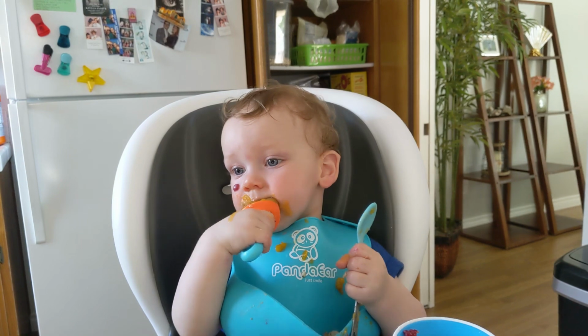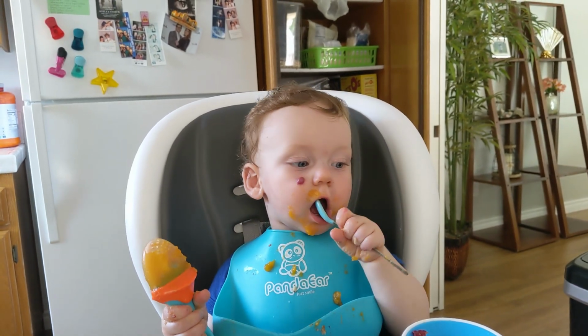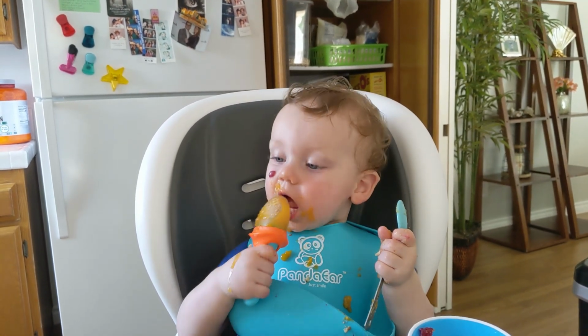What I'll use this the most often for is like yogurt or fruit or frozen fruit. Frozen fruit's really good if it's a hot day. It's like a nice little popsicle treat for your baby.